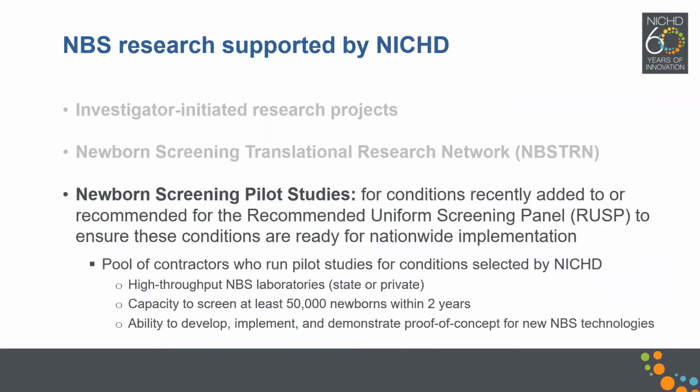And then finally, we have a group of newborn screening related pilot studies that we support through the contract mechanism for conditions recently added to or recently having been recommended for addition to the recommended uniform screening panel. What we do is every 5 years, we compete a pool of contracted sites. Mostly these are state newborn screening programs, and that pool of sites is basically the group that is allowed to put in specific proposals each year when we compete a given task order for a specific condition that we think needs pilot data to help support a nomination for the RUSP.